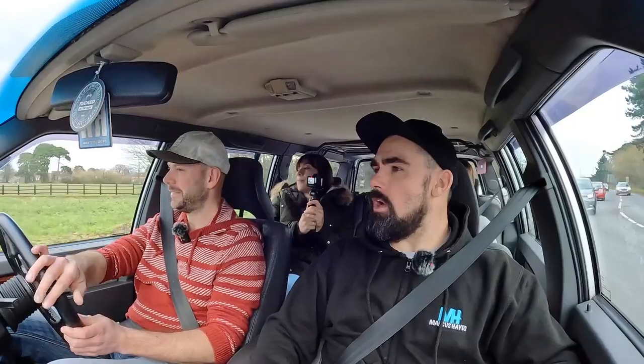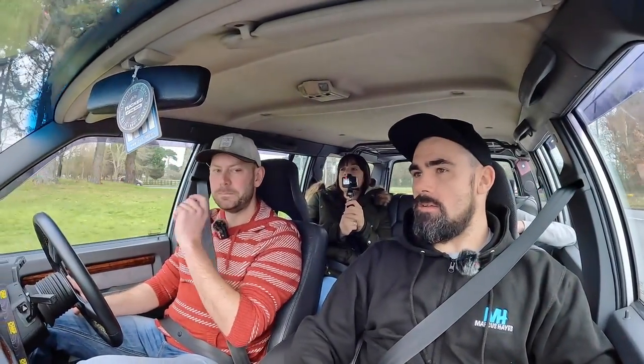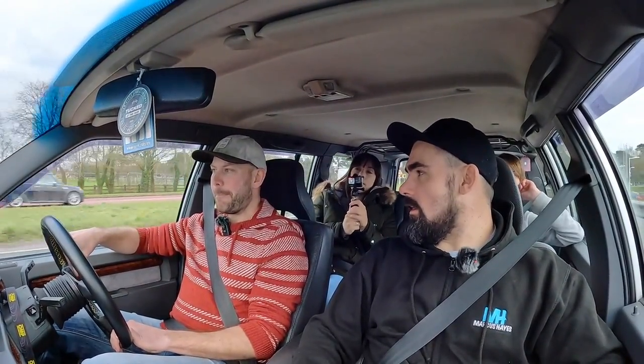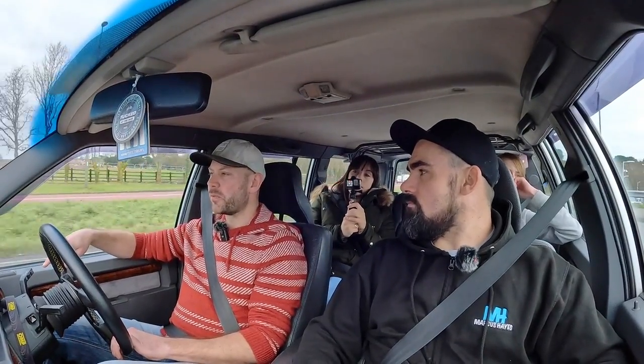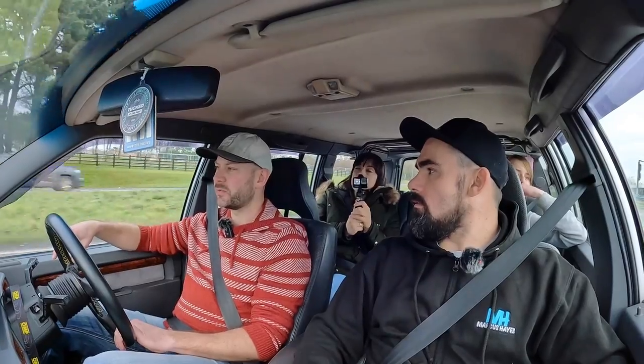So you were saying before that when you bought this off your mate, it already had the coilovers on it and a different set of wheels, so it was already on the way to being a modified car. Yes, it was quite heavily modified when he had it, and then he was going to break it and sell it as a rolling shell.